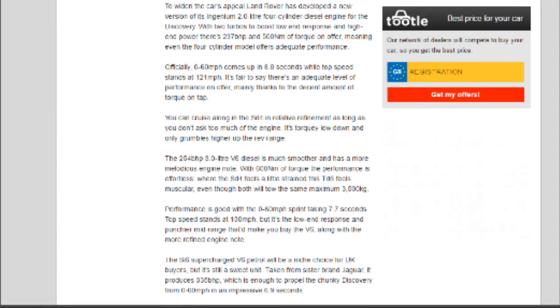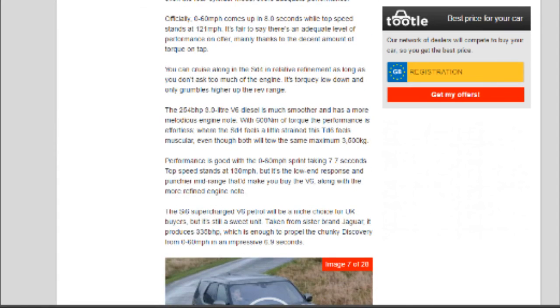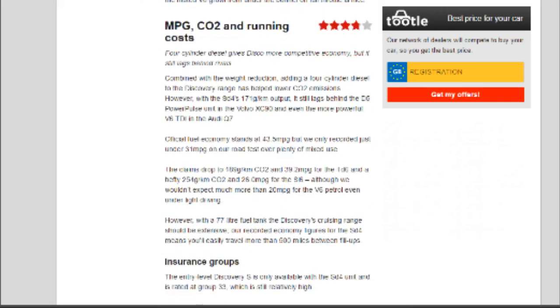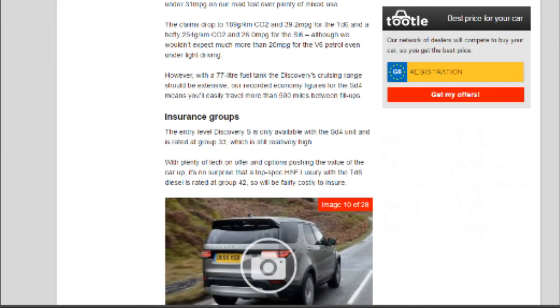Official fuel economy stands at 43.5 mpg, but we only recorded just under 31 mpg on our road test over plenty of mixed use. The claims drop to 189 g/km CO2 and 39.2 mpg for the TD6 and a hefty 254 g/km CO2 and 26.0 mpg for the Si6, although we wouldn't expect much more than 20 mpg for the V6 petrol even under light driving.